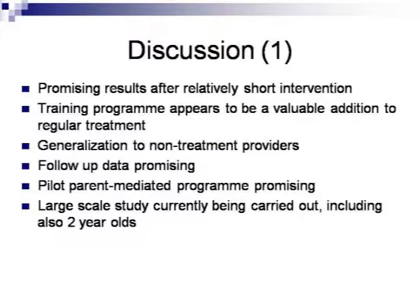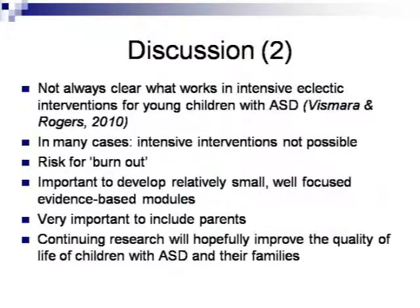It's important that it generalized to non-treatment providers who were doing the pre- and post-evaluations. We are now collecting follow-up data. They seem promising, and we think the pilot data of the parent-mediated program are promising as well. For the moment, we are carrying out a large-scale study, including also younger children with ASD from the age of 2 onwards. It's not always clear what works in intensive eclectic interventions for young children with autism spectrum disorder.